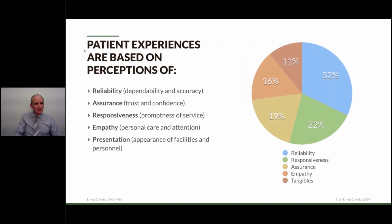patient. And patient experiences are based on the following perceptions: reliability, that speaks to dependability and accuracy; assurance, trust and confidence; responsiveness, promptness of service; empathy, which is personal care and attention; and presentation, which is the appearance of facilities and personnel. And what is interesting is that 4 of these elements utilize technology. And so the idea of technology and its incorporation in your clinic and in your day-to-day work is very important.